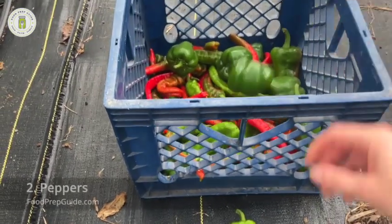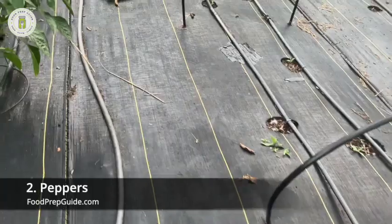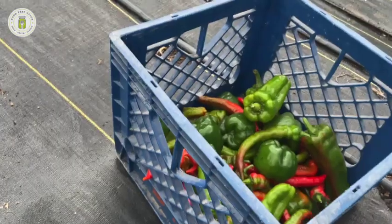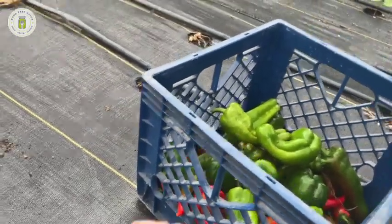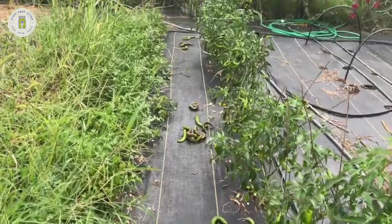Number 2 is peppers. These are serious money savers. I mean, have you seen the prices of peppers at the store? Sometimes it's $2 or more for a single bell pepper. Meanwhile, one pepper plant can produce 20 or more peppers over the season. If you are brand new to growing peppers, I recommend starting with bell peppers and jalapenos if you want something spicy. They're straightforward to grow and incredibly versatile.